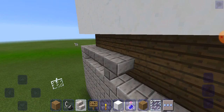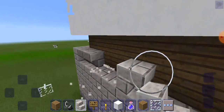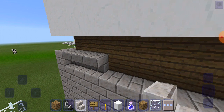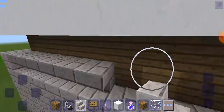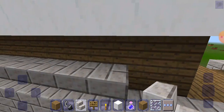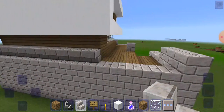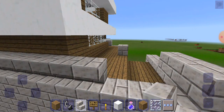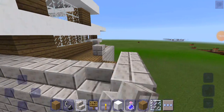I hate these bricks. I should have let my mom say what. I hate these bricks, bro. I don't know why. I'm just not good at laying these bricks. It's so hard. Yeah, I'm getting a catch of it. I'm getting a catch of it.